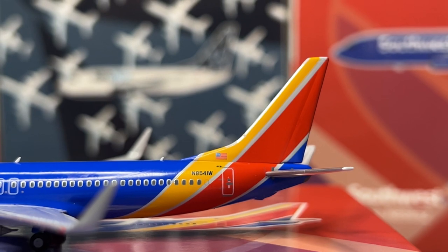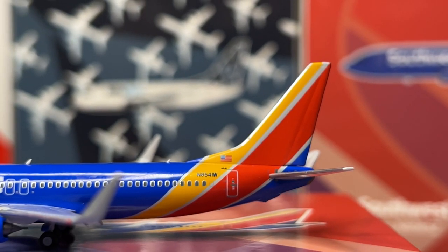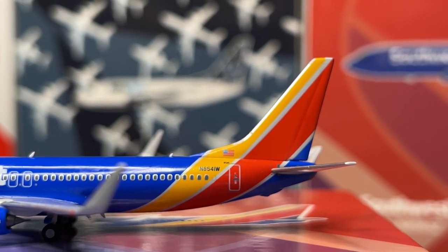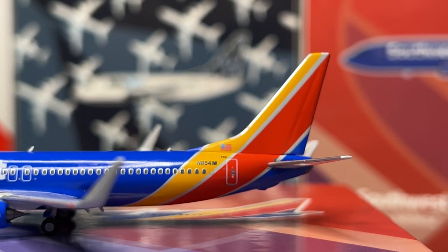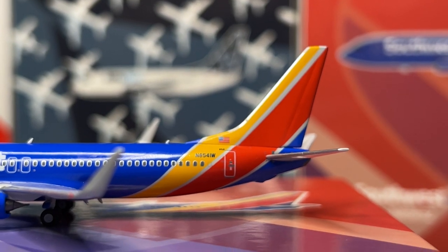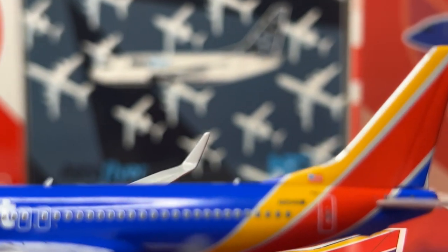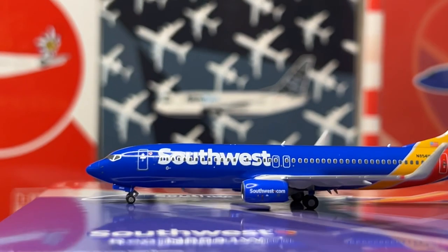Yes, and then here are the L2 door, the United States flag, and the beautiful Southwest heart tail, which is pure perfection. The yellowish-orange color looks fine and amazing, and the red and blue colors also look fine and amazing. Yes, unlike the Gemini Jets 737 MAX 8 in the heart livery, where the orange-yellow color is way too yellow. Glad NGW nailed the color on this. Then here we have the gray winglet on this model, which looks fine and amazing, perfect shape and everything. So that's it for the left side of the aircraft.